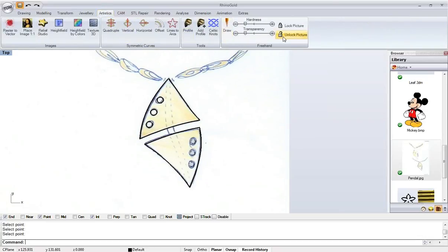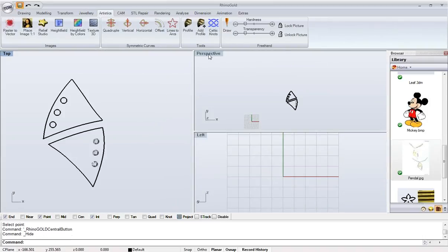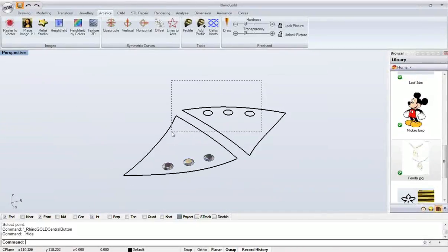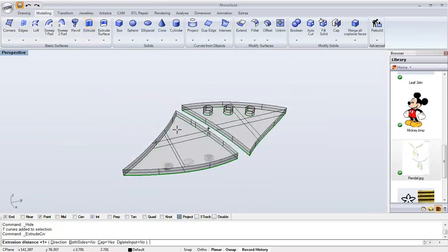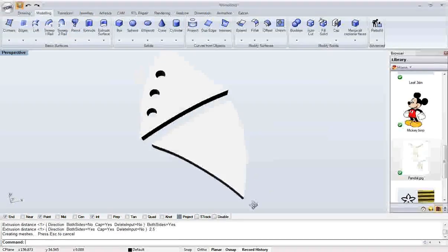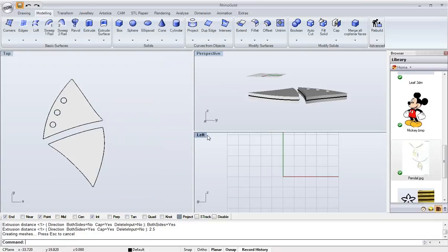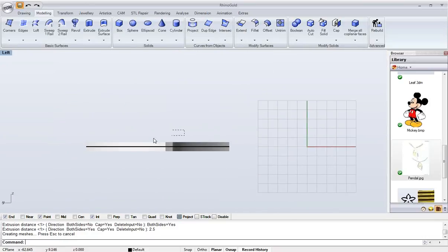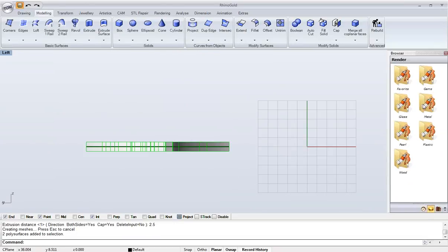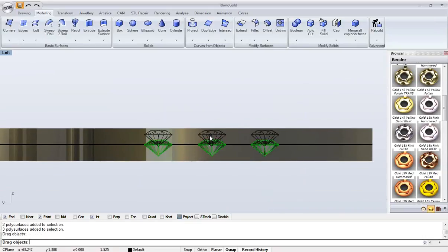Then let me hide. We lock, select the picture and hide. And we will select the curve, extrude, both sides, 2.5. Then let me select a transparent metal. We have yellow gold transparent. Then the idea is I can move the stones. Great.